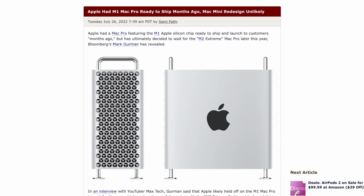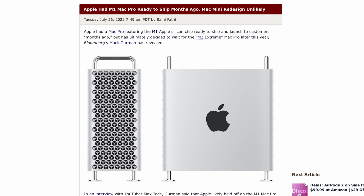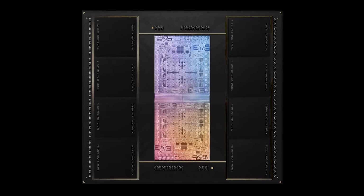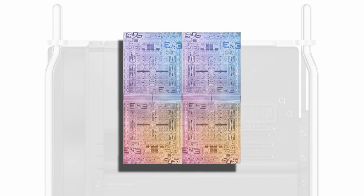Now, in the latest Mac story, this is pretty juicy, Bloomberg's Mark Gurman claims Apple had a Mac Pro featuring the M1 Apple Silicon chip ready to ship and launch to customers months ago around WWDC, but then decided to wait for the M2 Extreme Mac Pro for later this year. Now, he believes Apple likely held off to wait for the higher-end processor with what is being dubbed the M2 Extreme. We expect to see it later this year, and it could include a chip design where two M2 Ultra chips are basically fused together, and that would be the ultimate beast of a machine for Apple. The announcement could happen at the end of this year, but the launch reportedly will be in early 2023.